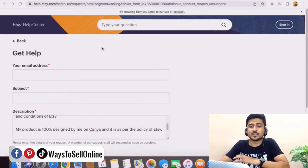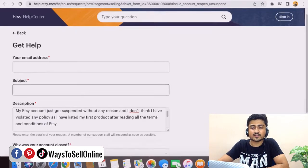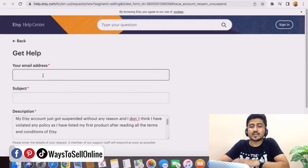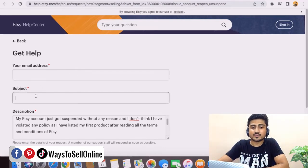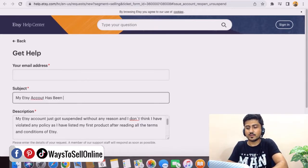After getting on this page, you will be able to see this form which says Get Help. You can see that it is asking for your email address, the subject, the description, and at last it is asking you a question: why was your account closed? First of all, in this field, you need to type the email address which you have used to create your Etsy account. And in the second field, the subject, you need to type the reason for contact, which in this case is: my Etsy account has been suspended.